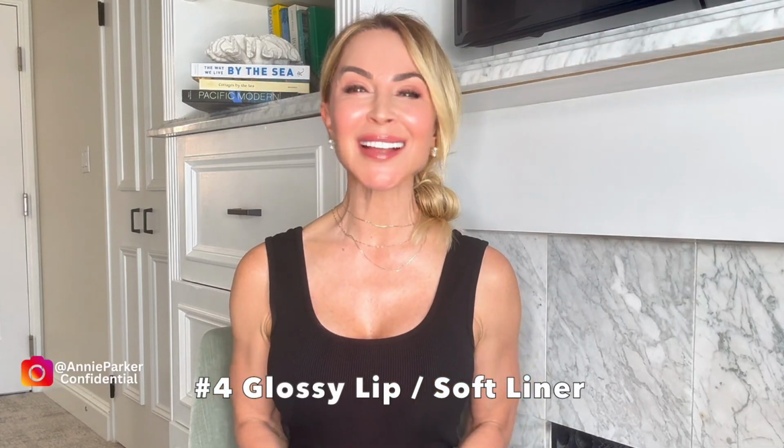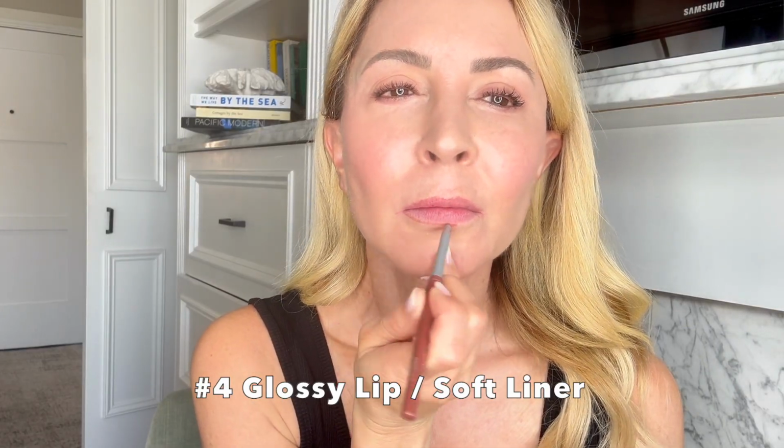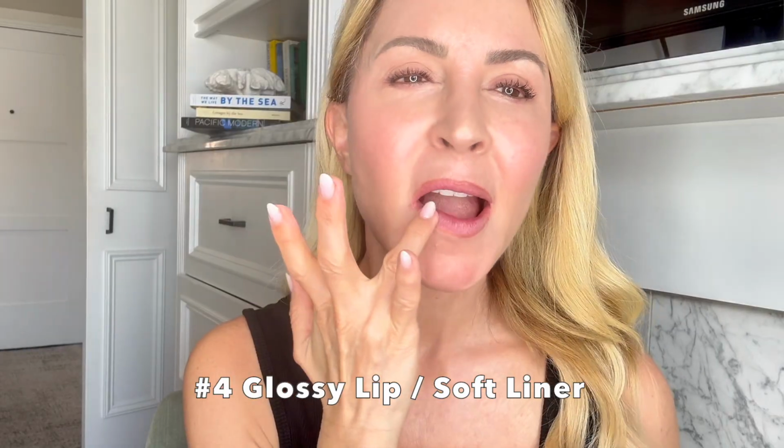Number 4, a glossy lip with a soft liner. In a nutshell, healthy, hydrated lips are a lot more youthful and flattering. They just are. That's why glosses in one form or another have always been so popular. Even when matte was popular, I think a lot of us still went for the glossy. Balms, glosses, and satin lip color with just a little lip liner for definition is what it's all about.